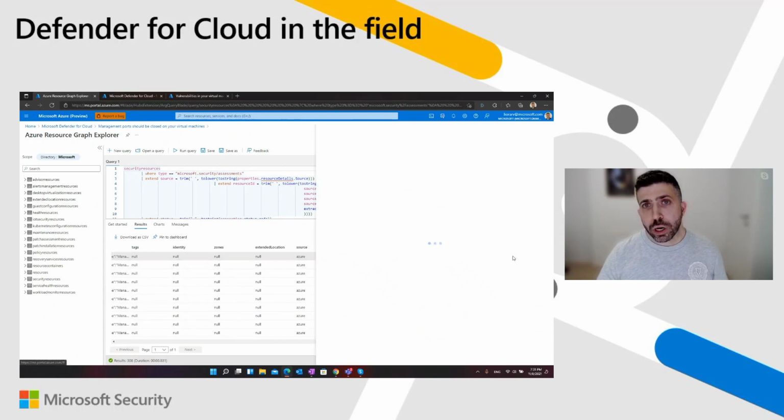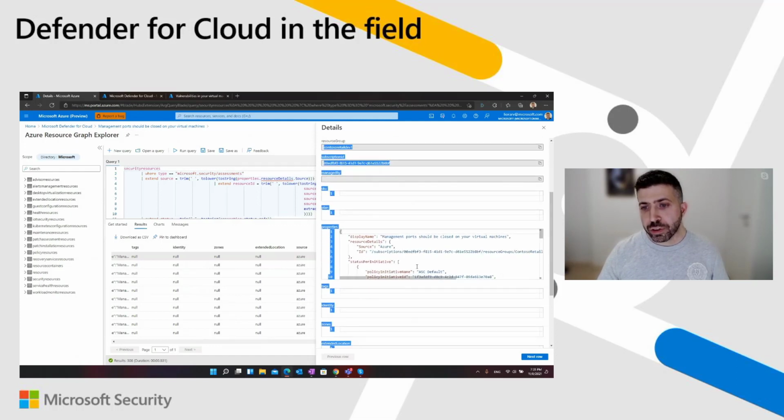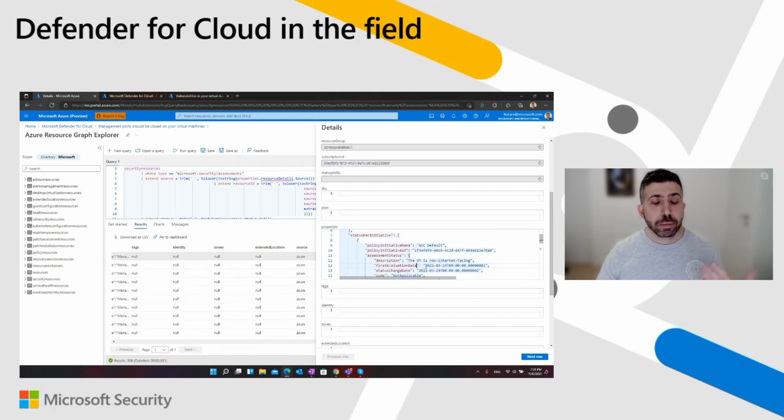So the first one is the ability to know when exactly a resource was first scanned and got a recommendation. The field that is available is the first evaluation date. When we actually scanned a resource and created a recommendation, we put a date so you can see what are all the new resources that were added in a specific time frame. But that's just one scenario.